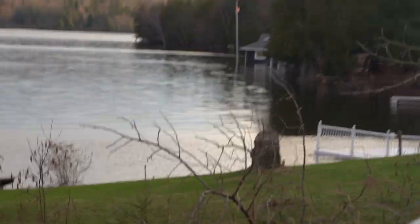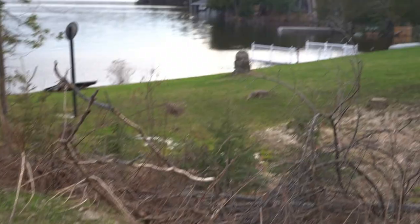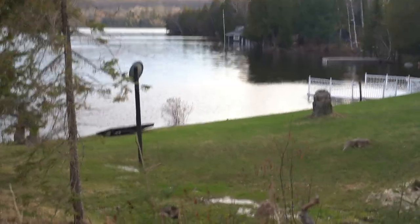And now go look out at the lake. There's less ice on the lake. Yeah. That one water crossing. Don't see deeper. Yeah. That was deeper. Yep. That's a foot higher than that boathouse.